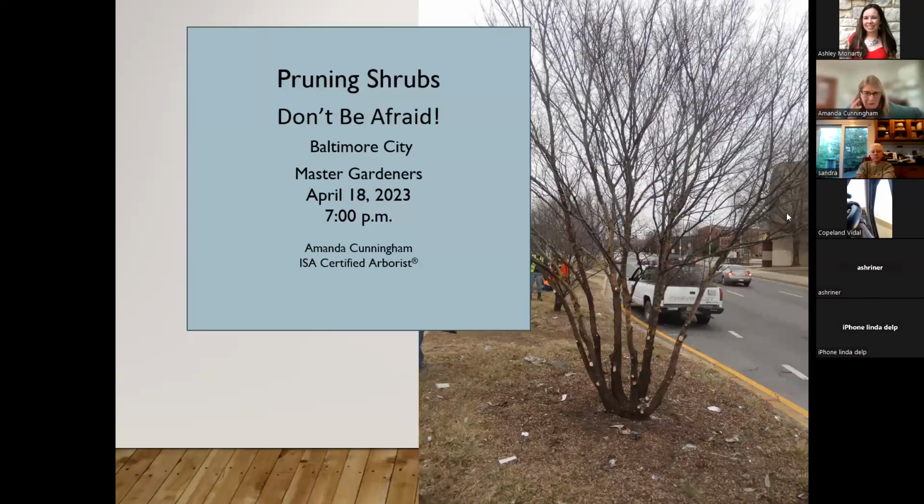But I just want to emphasize, don't be afraid to prune. You can see here on the right-hand side that this particular shrub, on a median on North Avenue, has a lot of cuts. You can see the white marks on the stems.